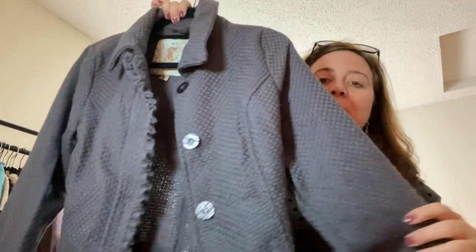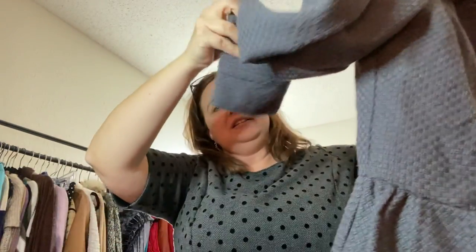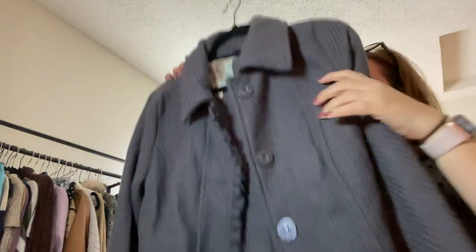Thought this was a cute little piece with the little ruffle detail here as well. And the sleeves do, just a slight, maybe a little bit of a bell sleeve, but that could definitely be folded up. Cute little piece to wear out and about.